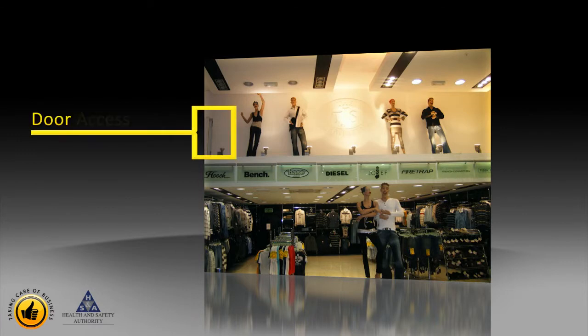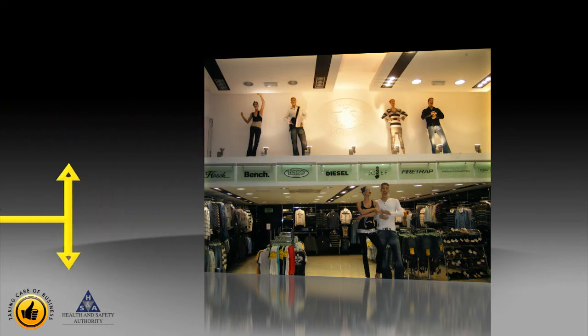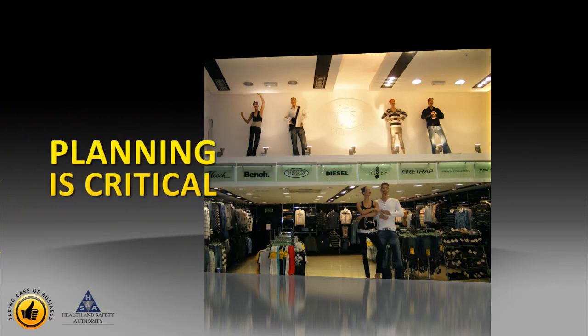You have the door access point to the left where people have to come in onto that ledge to dress the dummies. They have to try and get around those lights which are hot and step around trailing leads. The distance is greater than 3 meters. If somebody falls from that ledge, they will seriously hurt themselves or possibly kill themselves. So in this case, people did not design the access, the egress, or how somebody is going to get out to change those dummies. Planning the work is critical, critical, critical.